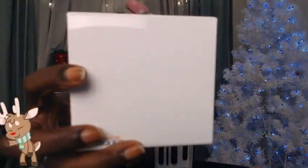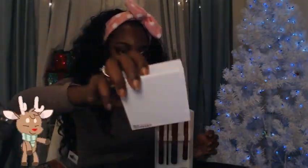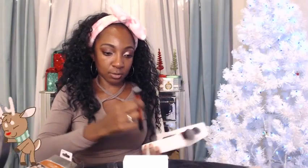Let's see. Let's open this up. Ooh. Yeah, so this is the brush cup that you can put your brushes in. Can you see that? Yeah, there you go. And it says Real Techniques on the bottom, so you can just stick the brushes in there. I love it.